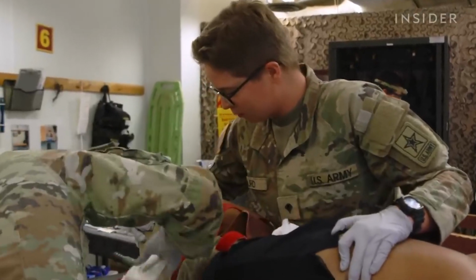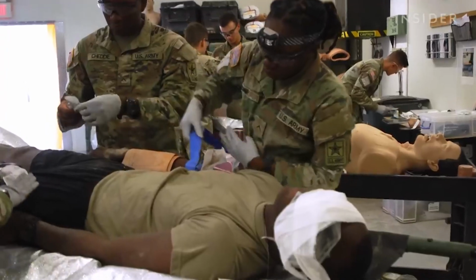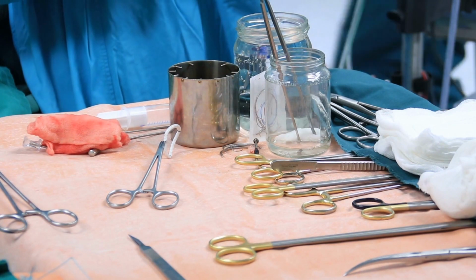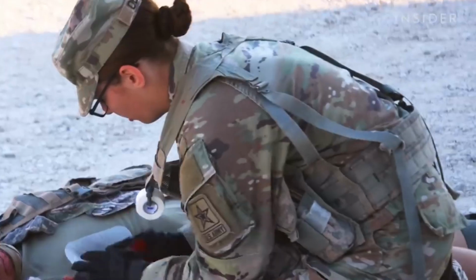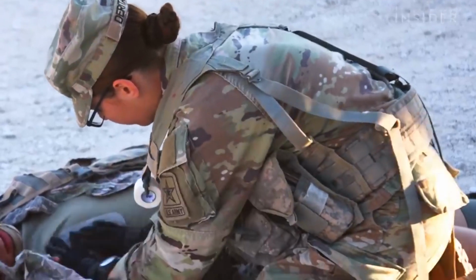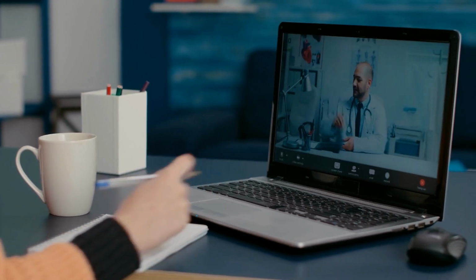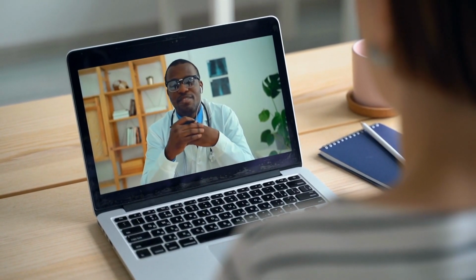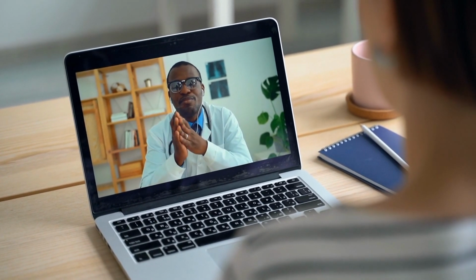Now, let's talk gear. JMAU is equipped with the kind of medical tech that would make any hospital green with envy. We're talking portable X-ray machines, advanced surgical tools, and even telemedicine capabilities. Imagine being in the middle of nowhere, and a specialist from the States guides your hands during a critical procedure. It's like having a medical guardian angel, but one that comes with a satellite link.